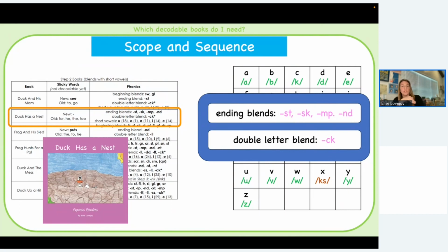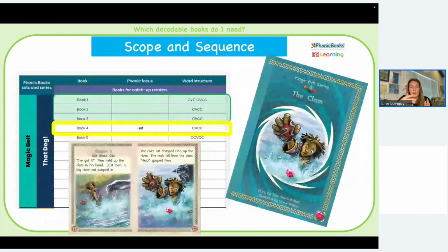Then here with Phonics Books, just to show you another example, when I'm looking at this book 4, I'm looking at the suffix ed. We need to have worked with multiple phonemes and the short vowels and all of the basic letter sounds. So once you start understanding how to look at these scope and sequences and how to identify, okay, what have I taught in my class and how does it attach to this, it becomes easier, although it looks daunting at first.